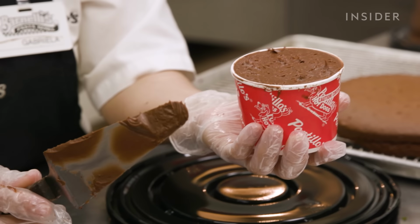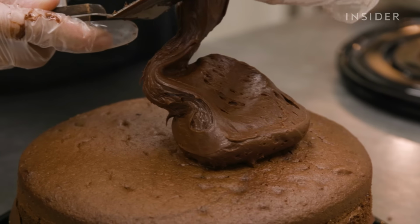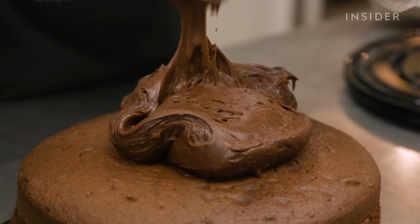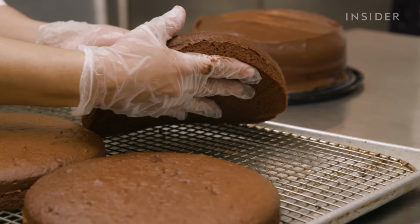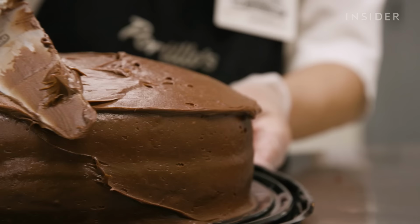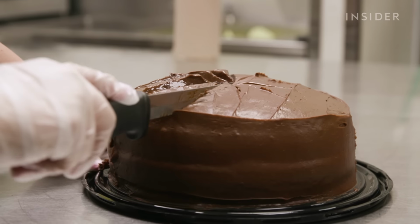And did you say pound of frosting? I did. Okay, so there's 2 pounds of frosting on every Portillo's chocolate cake. Wow. And then we're going to take our second pound of frosting and put it on top and wrap it around all the sides. But we're not really going for perfection, we're going for homemade.